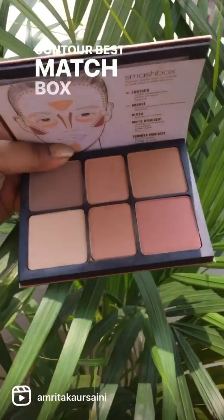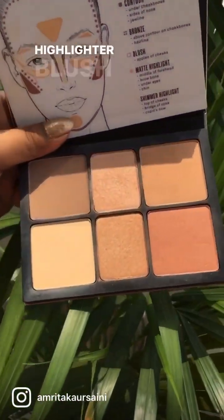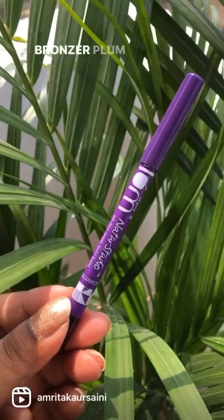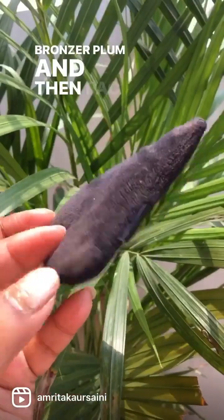Cali Contour by Smashbox. It contains everything, you guys. The highlighter, blush, all kinds of brightening powders and bronzer. Plum Kajal. And then PAC blend.